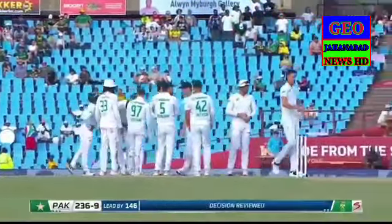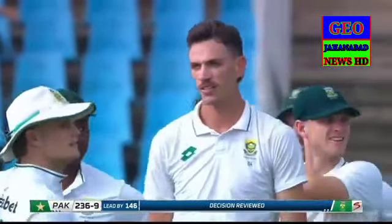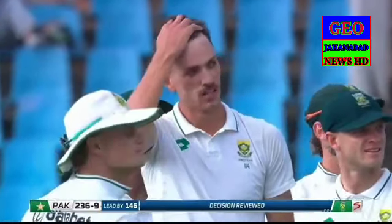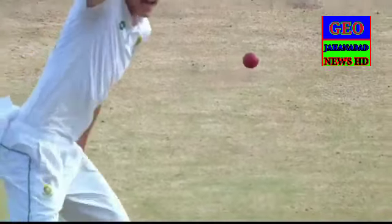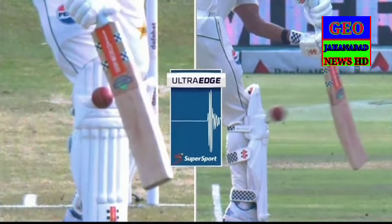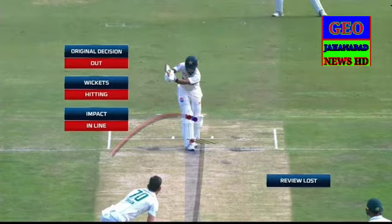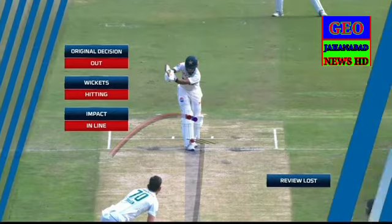TV umpire to director, we have a player review for LBW. On-field decision is out. I have checked both feeds. It's a fair delivery. You can go to front on replay. Okay, would like to see the ultra edge when it's ready. As the ball passes the bat, you can go to the ball tracking. Impact in line, wickets hitting. You can stay with your original decision, out.